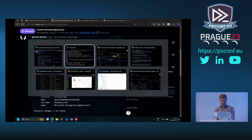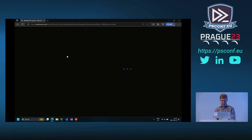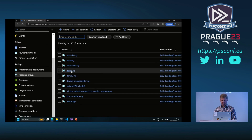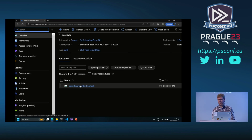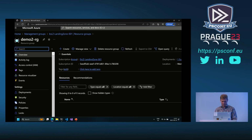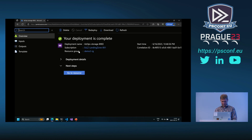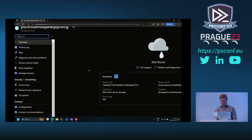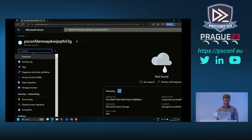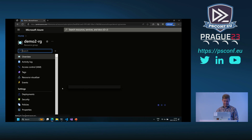And if we go back to the Azure portal and we go into that subscription, you'll see that we have a bunch of resource groups. We have the demo resource group, and here is the storage account that I deployed a few days ago. And if we go back here into demo 2, we will hopefully soon see that it deploys a storage account. And here is our newly created storage account any second now. Hopefully.